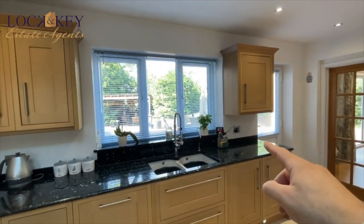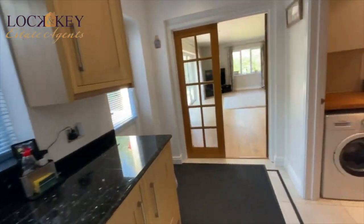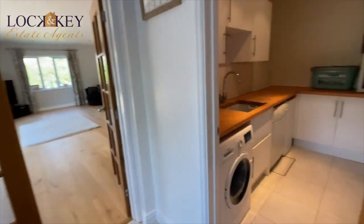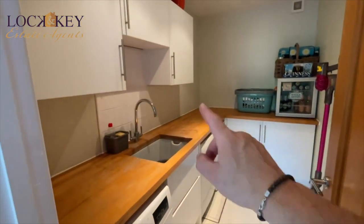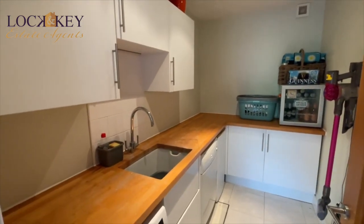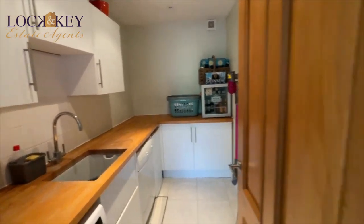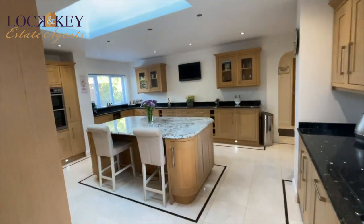Door to the side, access, double glazed window, 2 sinks. Then as you come through here, you've got a door there to the side, as I've mentioned, and then you've got your utility. Again, you've got your plumbing for wash machine, base units, high level cupboards, tile flooring. You could call this the little wine room. You could just use it for anything, because they've got a little fridge there, extractor fan there as well. If I bring this camera back out again, you can just see the enormous size of this kitchen.